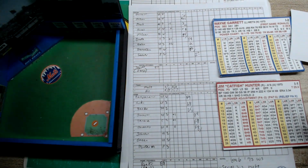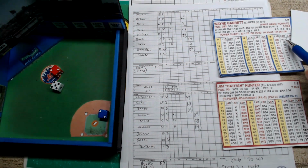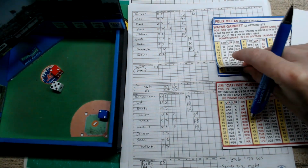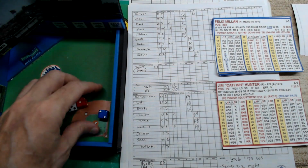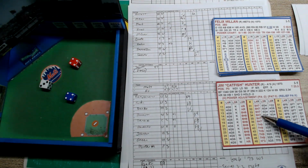And here comes Wayne Garrett with a 2 and a 52, and a 252 is a strikeout. So he swings and misses at a Catfish fastball. Next up is Felix Mian. Here's a pitch, and it's a 434, and a 434 will be a base hit.